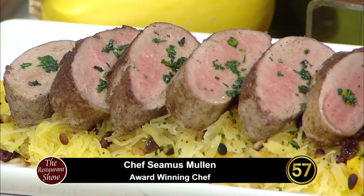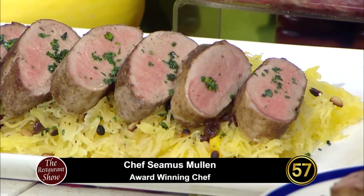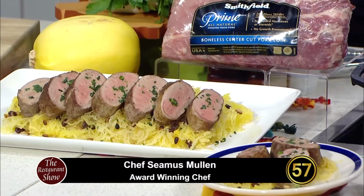I also have a spice-crusted pork tenderloin. Tenderloin is the leanest cut of pork, so you want to be really gentle when you cook it. You don't want to overcook it because it'll get really dry. And remember, it's fine for it to be a little bit pink in the middle with a pork tenderloin. That means that it's nice and juicy and moist. So this pork tenderloin is with some spaghetti squash, raisins, and pine nuts, which gives it a really nice sort of sweet and sour thing going on. It's a great simple dish to make.